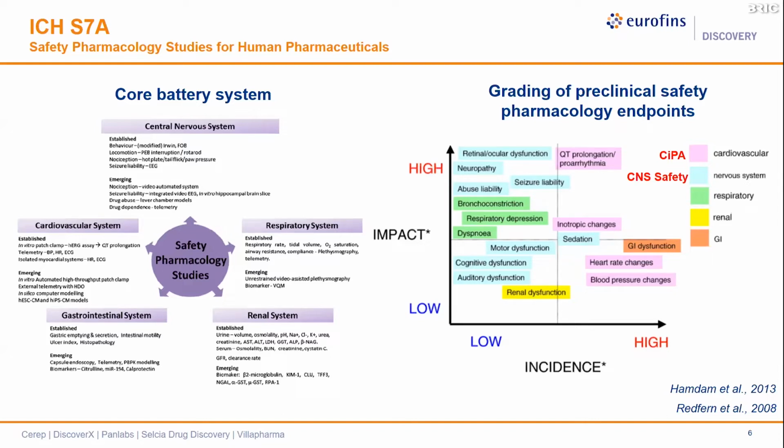These systems are very important to our vital signs and our normal physiological functions. So if we have some secondary effect which will affect our core battery system, that will probably produce some high-risk harmful effect, and we really need to assess the risk factor in the future. So if any compound has a secondary effect related to the core system, we need to be very cautious and really pay attention.